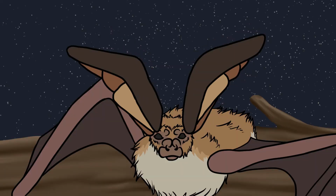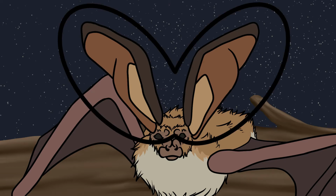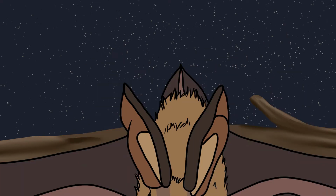Taking a look at this bat, it's easy to understand why their echolocation calls are so quiet. Just look at the size of those ears, almost as long as its body. There's no need to shout when you can hear so much around you.